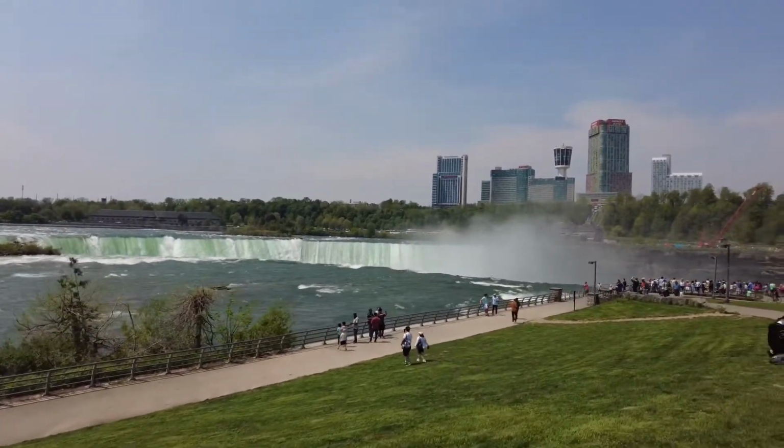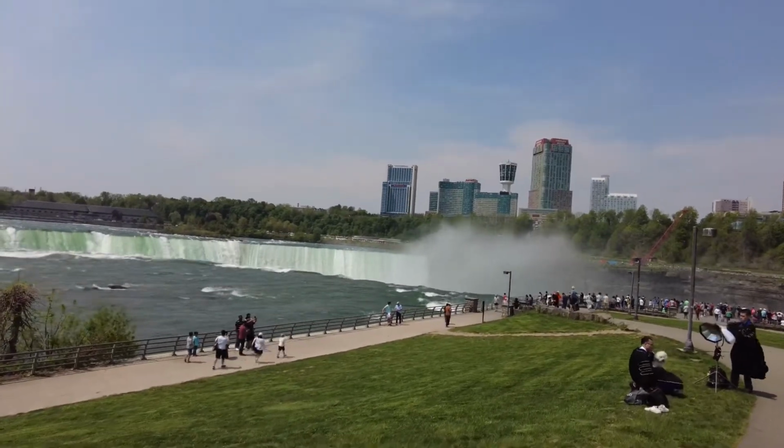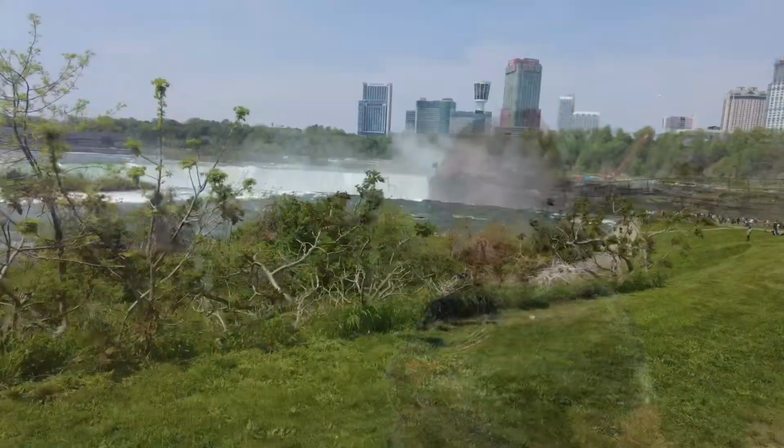And that mist really does come all the way up here. I wonder what would happen if you fell in. Be bad, very bad.